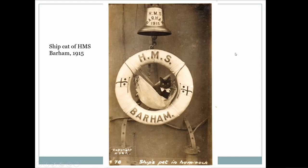This was a picture which is totally different from what I've showed you. In fact, it's the mascot of HMS Barre, which was a British battleship in 1915. And here the photographer has actually done a postcard, I guess, to sell to the sailors, and I guess he made quite a good penny.